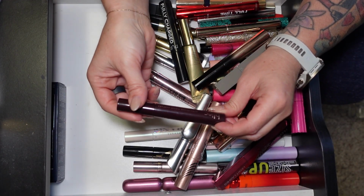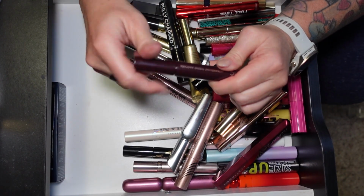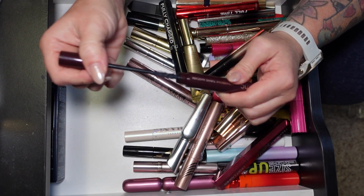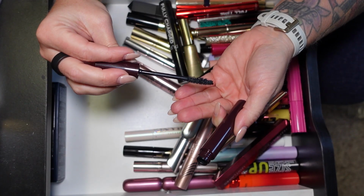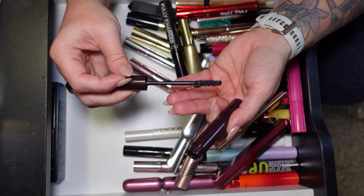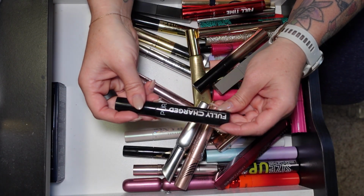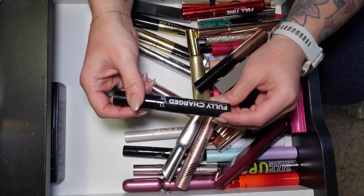From Blink, this is the Ultra Volume Tubing Mascara. I love this. However, I've had it for a long time and I'm pretty sure this is expired, and I can see it in the spoolie. I should get rid of this. It's so good though. I'd probably repurchase this one. Love this. Gone.